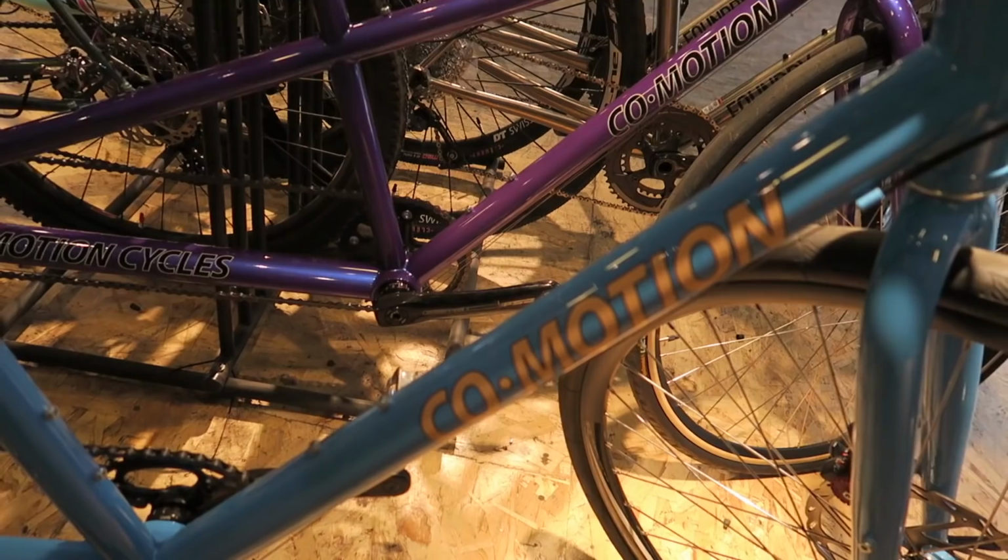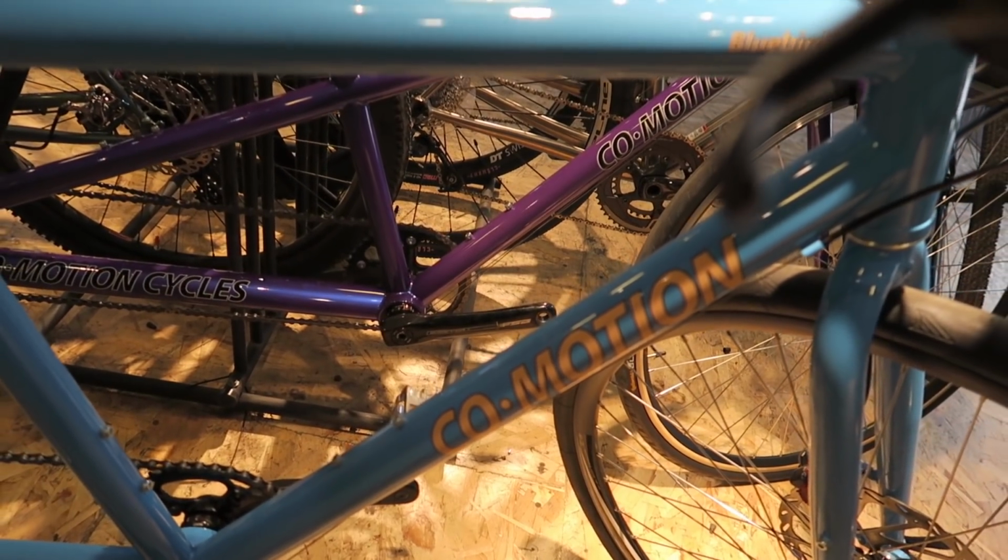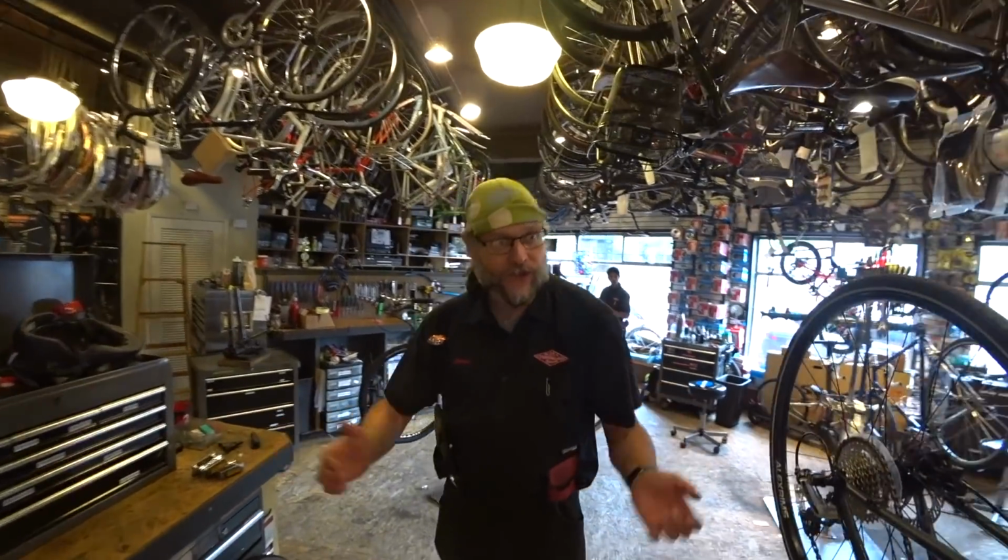They got All City, Salsa, I think I saw some Commotions. Who else do you guys carry? Handful of Commotions, yeah. Surly, Salsa, All City. We do Independent Fabrications if you're looking for something particularly fancy and exactly the bike you're looking for. Right. Surly is sort of our bread and butter brand, yeah.